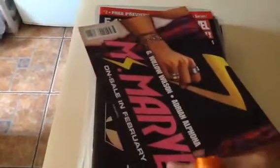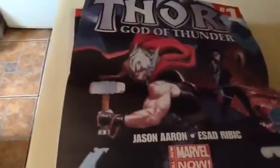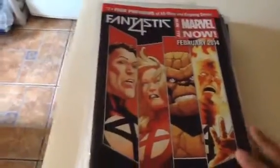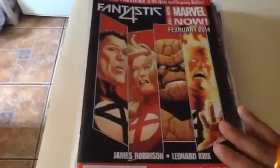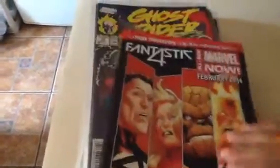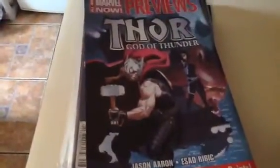Also got this new Ms. Marvel and Thor poster. I like the Thor poster better. And also got for free the Marvel Now previews book. It has the all new Fantastic Four and Thor. So yeah, good little freebies. It's rare that the comic book store actually gives out freebies, but yeah, those were kind of cool.